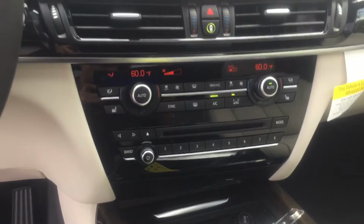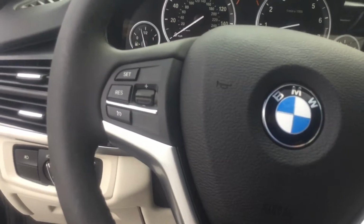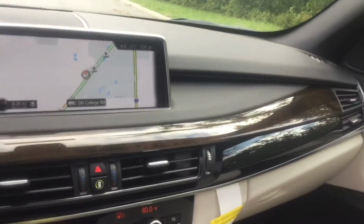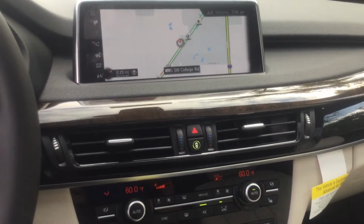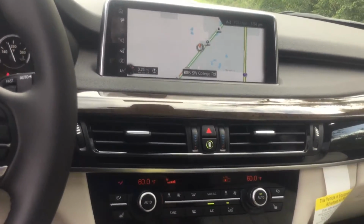And you got all kinds of climate adjustments. Of course, you got cruise control. Got plenty of storage in here. This is a really nice vehicle. There's actually a 20 gigabyte hard drive to where if you wanted to save CDs to the car, you could save up to 20 gigs worth of a hard drive.